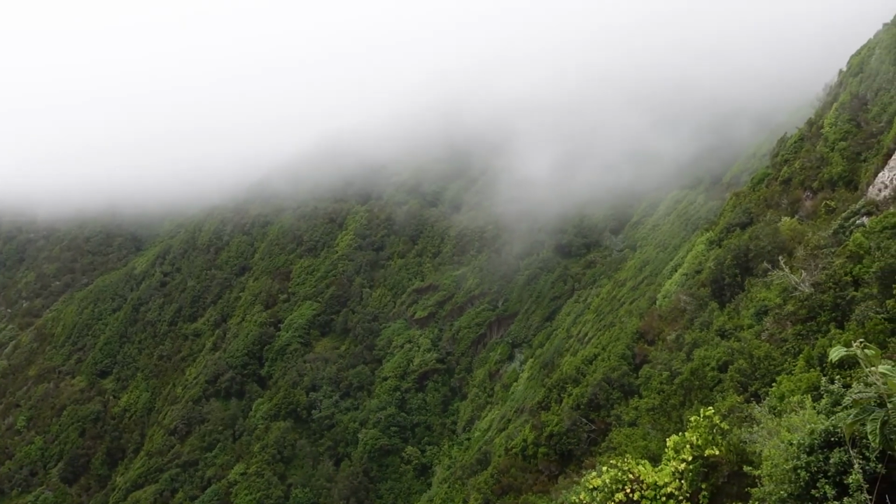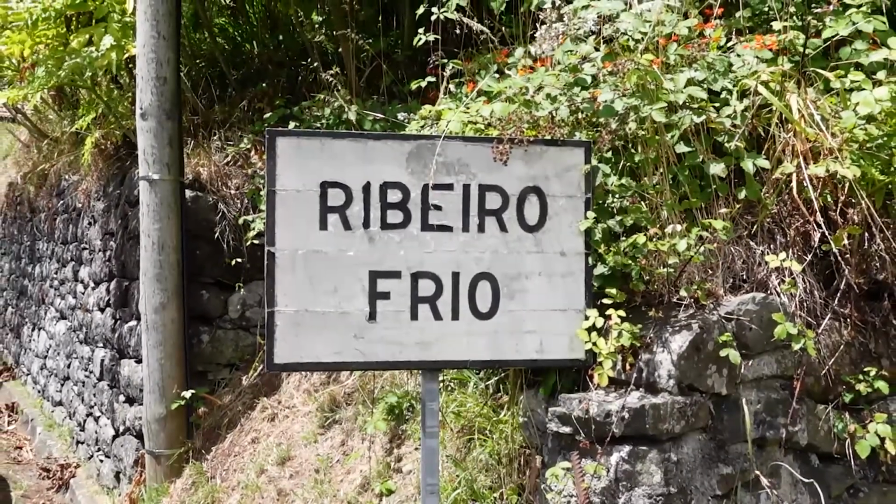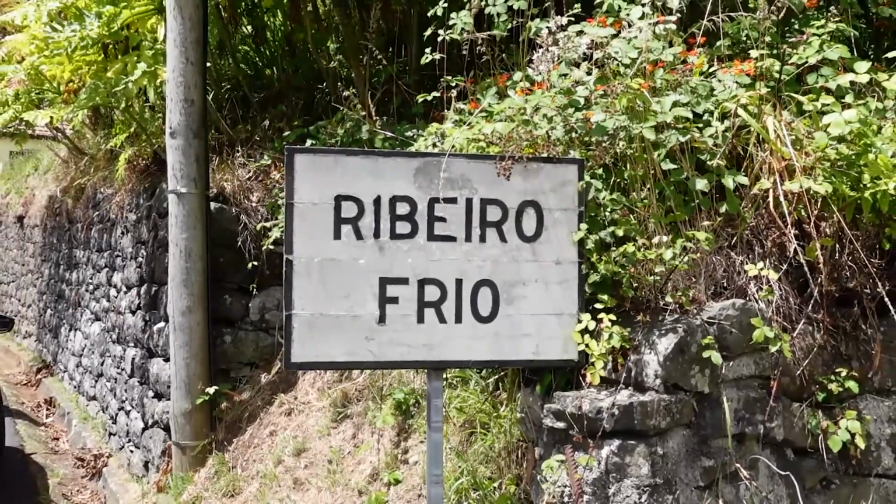We've driven just a little bit further inland and a little bit up into the hills, and in true Madeira weather style, it has brightened up. We've got blue sky, even though there are dapples of clouds, but if you look down towards the coast you can still see the really thick fog that we were hiking in on that coastal trail by the end of it. We've come to Ribeiro Frio because there is a Balcoes walk.